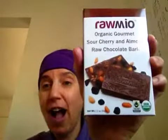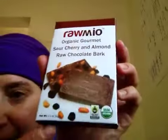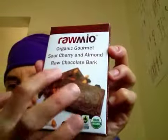This is the Organic Gourmet Sour Cherry and Almond. I thought it would be interesting to try that. So here's the picture. You can see the sour cherries and the almonds. And here they show you a picture. Actually, what you're seeing is the front and the back. That's like what they had here too. They actually show you the front and the back of the bark.